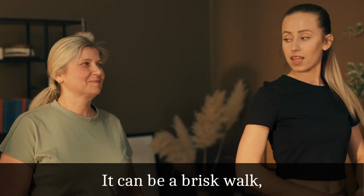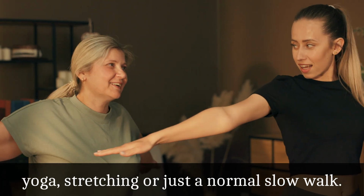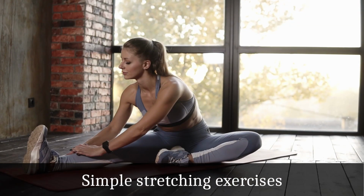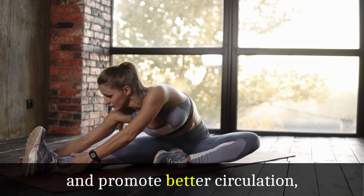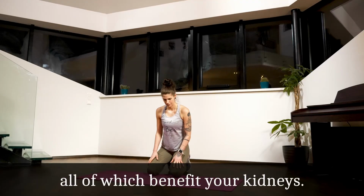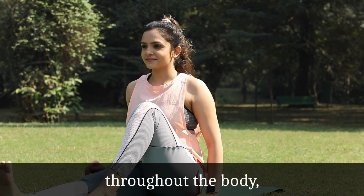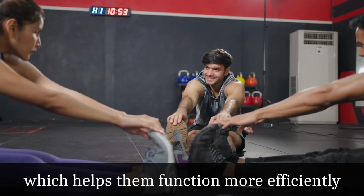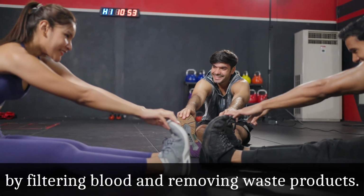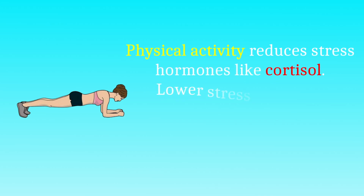It can be a brisk walk, yoga, stretching, or just a normal slow walk. Simple stretching exercises can help improve flexibility, reduce tension, and promote better circulation, all of which benefit your kidneys. Exercise increases blood flow throughout the body, including the kidneys, which helps them function more efficiently by filtering blood and removing waste products. Physical activity reduces stress hormones like cortisol.